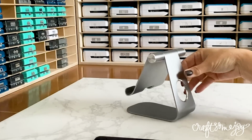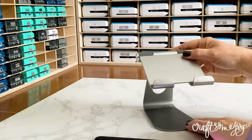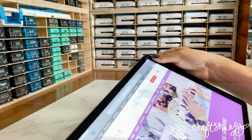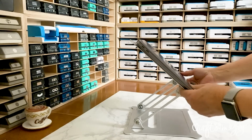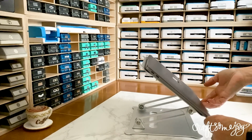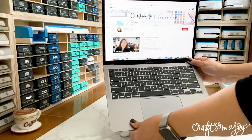I love this little stand. It comes in some popular color choices to match your device, but I love how sturdy it is and that it is adjustable and puts my pad just at the right height. For my computer, the stand is a little beefier and has more adjustments, but again, puts the screen exactly where I need it to watch videos, do my live stream, or just work on my computer.